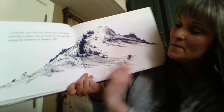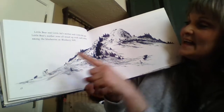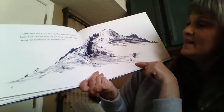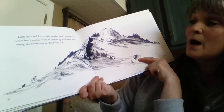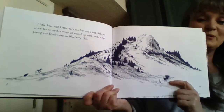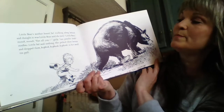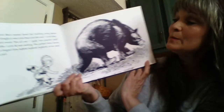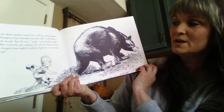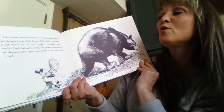Little Bear and Little Sal's mother and Little Sal and Little Bear's mother were all mixed up with each other among the blueberries on Blueberry Hill. Little Bear's mother heard Sal walking behind and thought it was Little Bear, and she said, "Little Bear, munch, munch, eat all you can possibly hold."